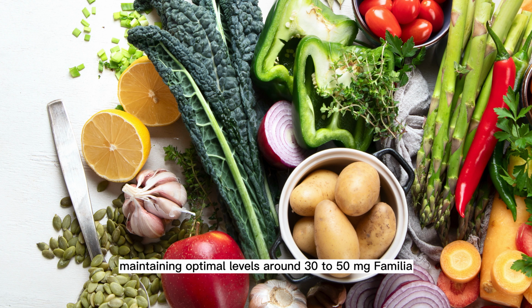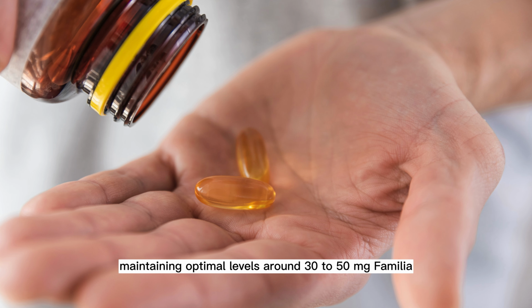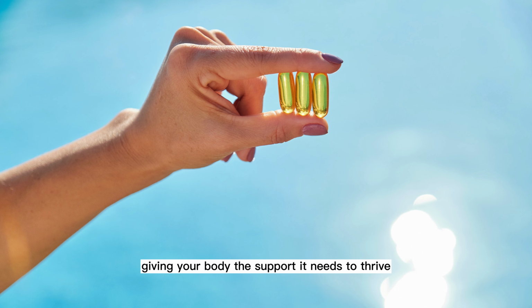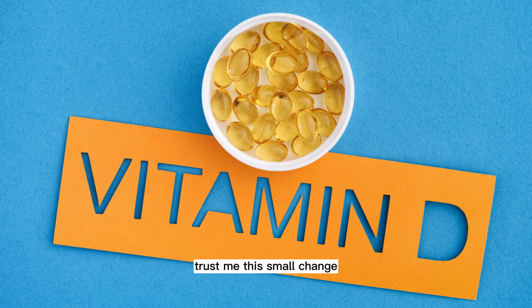But it's always a good idea to check your blood levels with your doctor. Maintaining optimal levels around 30 to 50 nanograms per milliliter can make a world of difference in your diabetes management. Adding vitamin D to your routine isn't just about managing your blood sugar. It's about giving your body the support it needs to thrive. Trust me, this small change can have a big impact on your overall health.